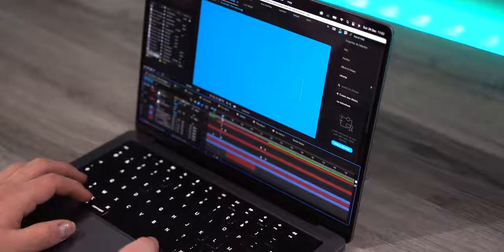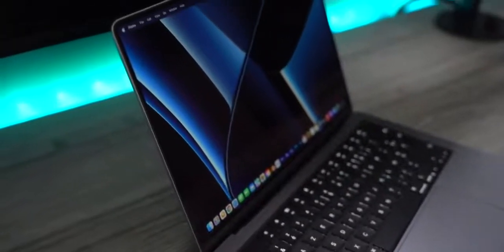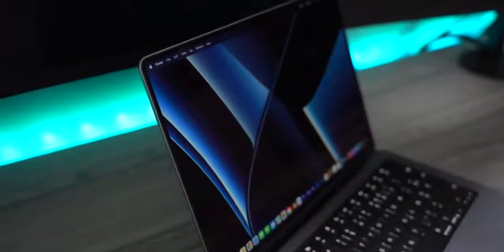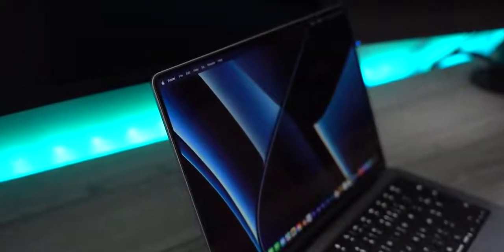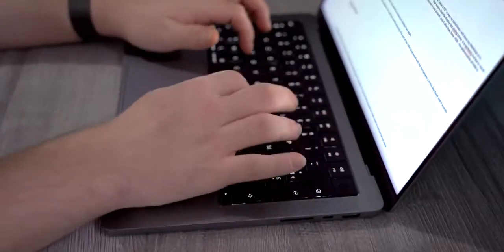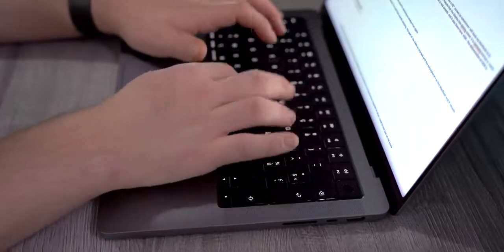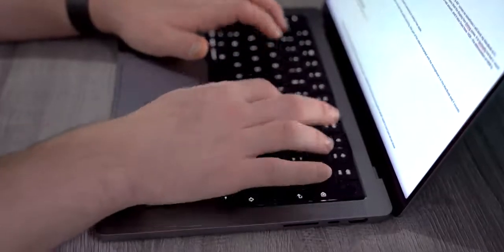It's also the first time that I upgraded my storage to 1TB. On my first MacBook, a 2019 13-inch MacBook Pro base model, I had a 128GB SSD and it was not enough. I also had a 16-inch MacBook Pro, also the base model. I had a 512GB SSD and that was good. But this time I want to hold my MacBook for 3 to 4 years, so I went for the 1TB version.